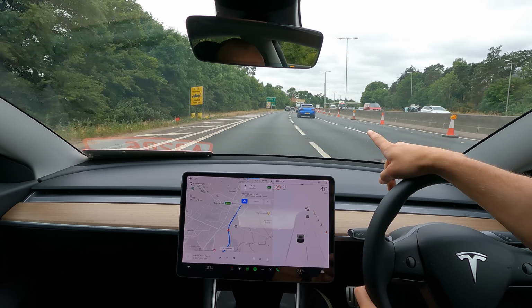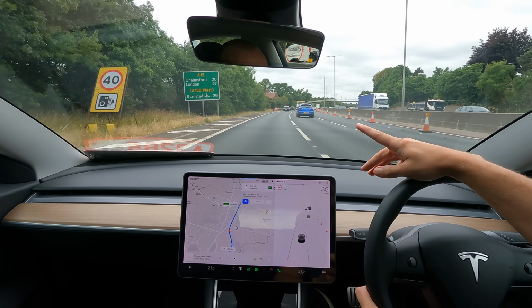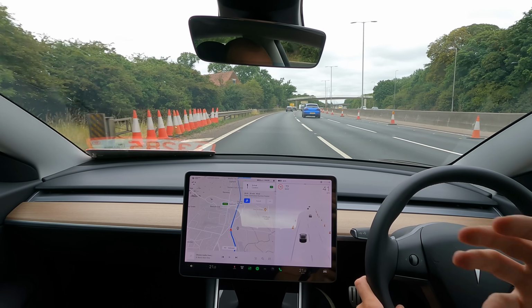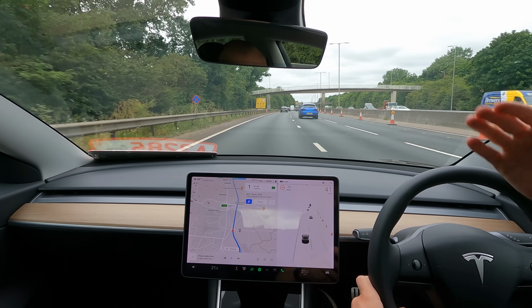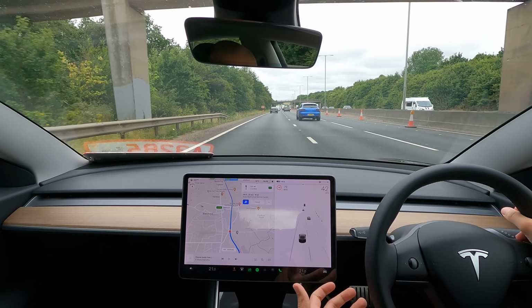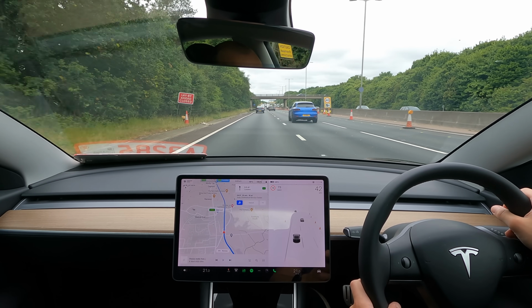I'm wondering if it's because it's square signs, perhaps because it's not UK-based software developers. They've only maybe coded in the kind of signs that are on poles, not the square temporary signs, so it just doesn't recognize them. So if I put autopilot on now, it would start accelerating to 70. That definitely is a drawback, but again, this thing is going to have a lot more software updates than the ID.3, so I'm sure they will fix that over time.